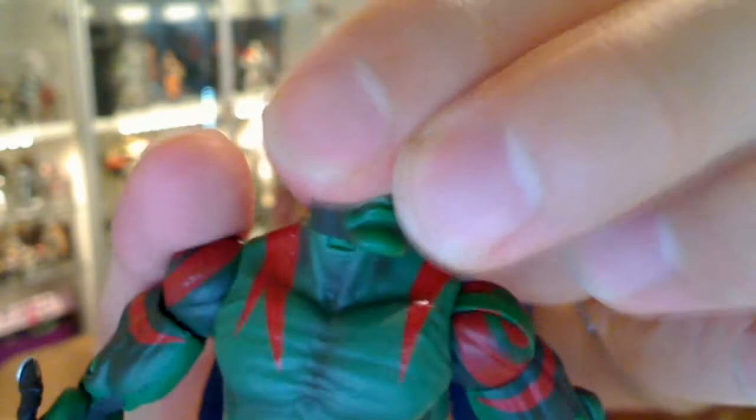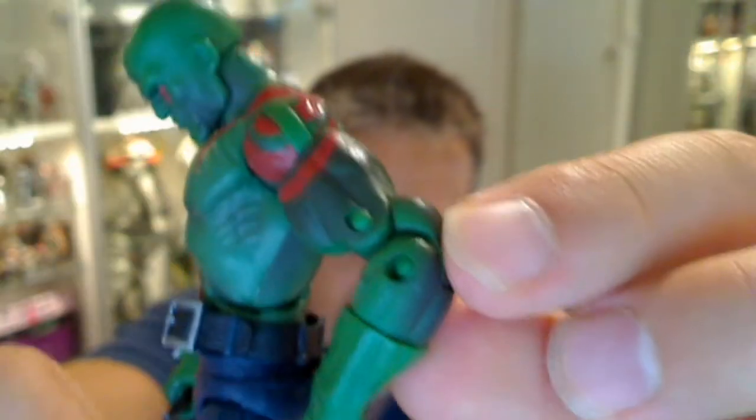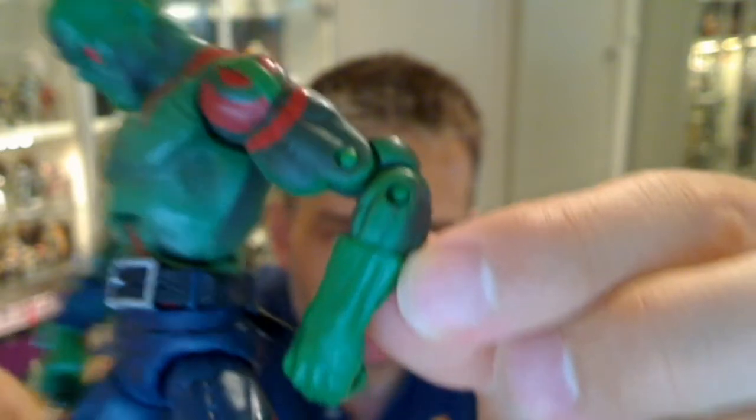Lots of articulation, as is standard for most of Marvel Legends. Ball joint with a hinge on that head. You can move him pretty well. Ball joint with a hinge at the shoulders. He's got a swivel bicep on him. Double joints at the elbows. Swivel forearm there on that one. In fact, both of them. There's no wrist articulation on these guys at all, which is unusual. That's a good point. Never saw that.